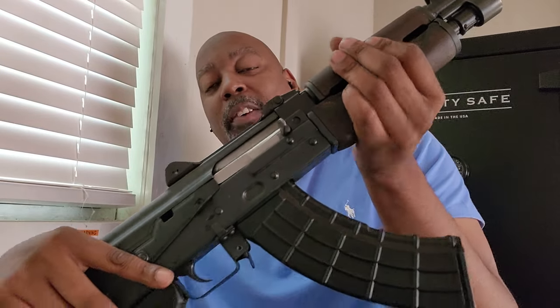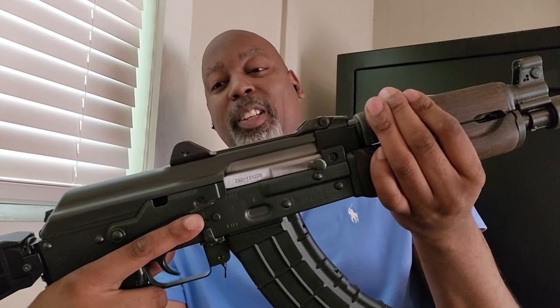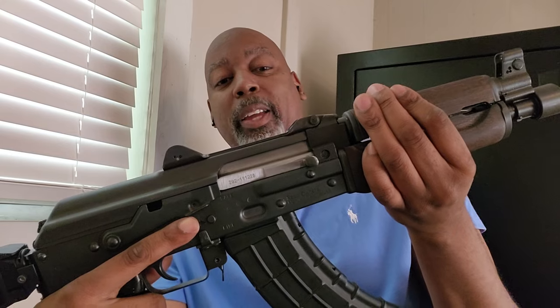So if you have not gotten yourself an AK pistol, if you're thinking about getting one, look at the Zastava ZPAP. It is actually a workhorse, in my opinion. Made in Serbia, gets the job done. Very heavy, very sturdy, so the recoil is mitigated because it's so heavy. But this is a solid tool. Definitely would recommend anyone get themselves a Zastava ZPAP.